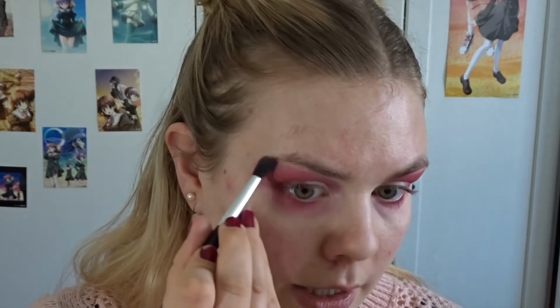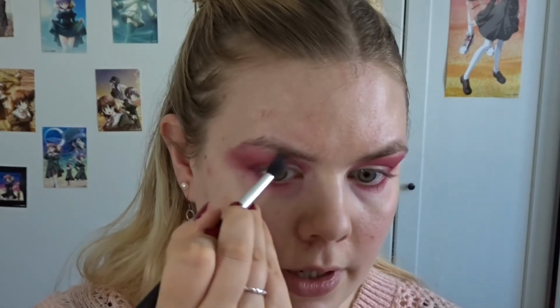Okay, so I took it out pretty far. This is going to be a little bit more dramatic than I originally planned. And I'm going to take no additional product on my blender brush and mainly focus on the edges. And with little circular motions, I'm blending out the blush and the red shade.